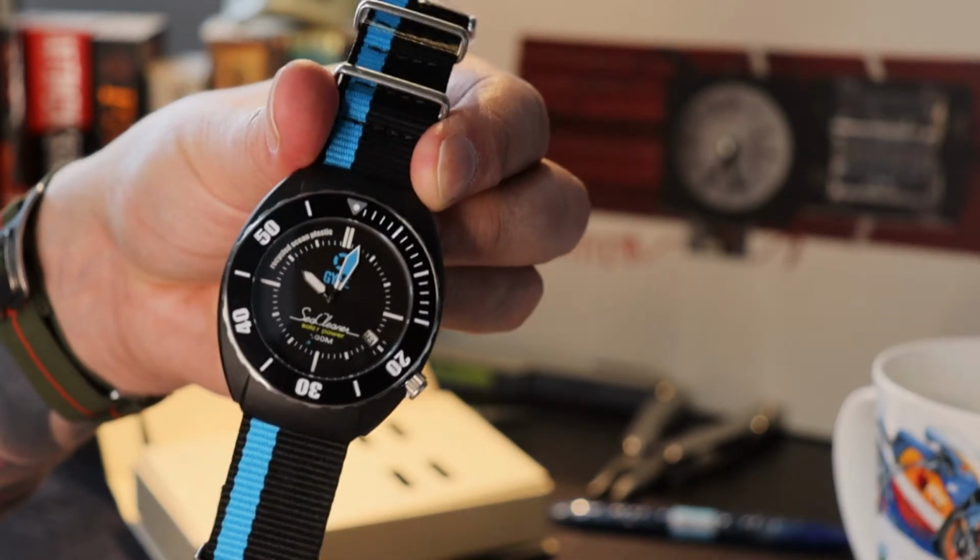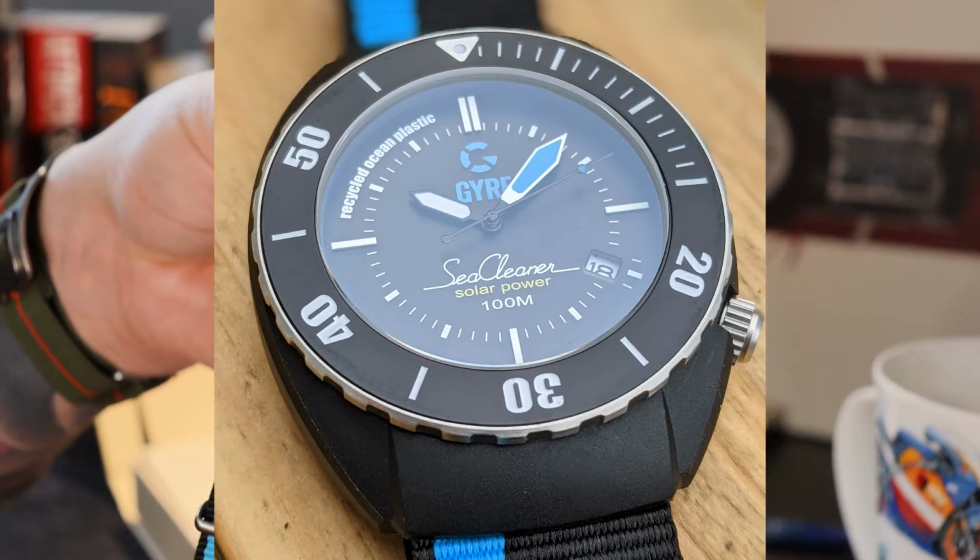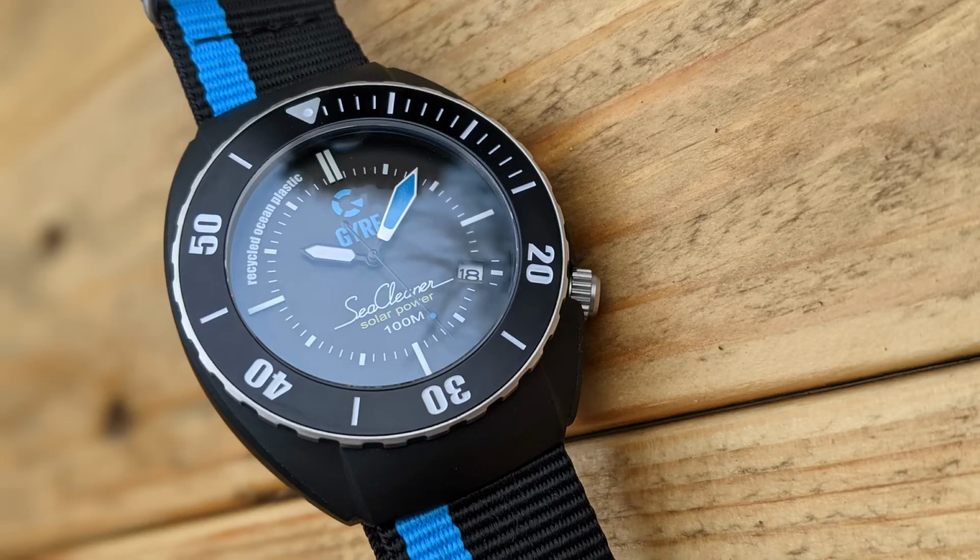A couple of you, again, have requested some outdoor shots, which, again, I completely agree with. We need to see watches outside. It's a bit cloudy here in Blighty today, so apologies for that.